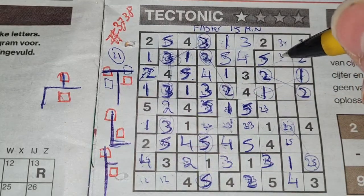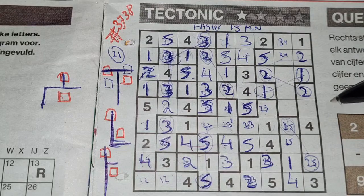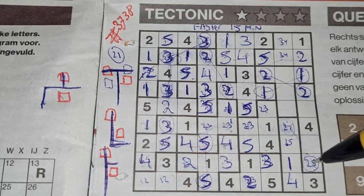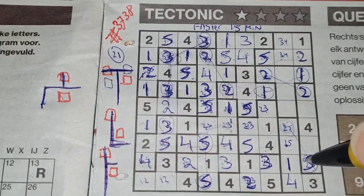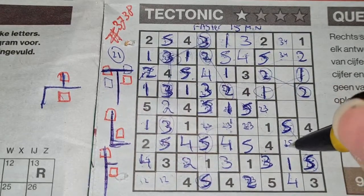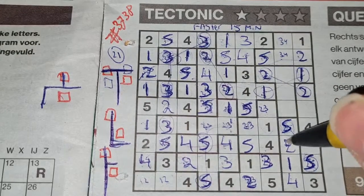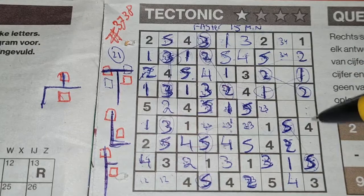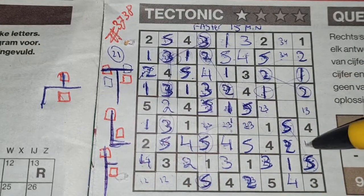Let me mark those 3 and 4. Then. Now we have a 2 here, so this box can't be 2 anymore. This box should be a 5. And this is connected with that box, so we also have 5. One box left in this L shape for number 2. Two boxes left in this area for numbers 1 and 3. Let me mark those 1 and 3.